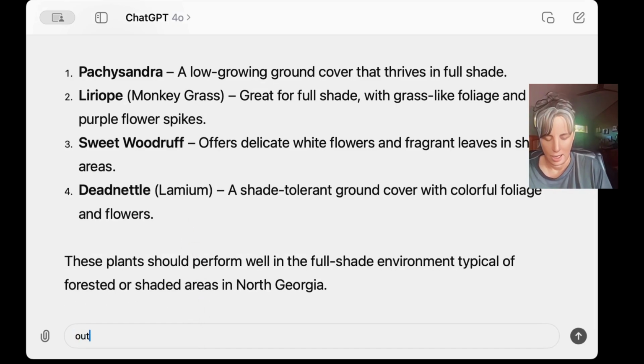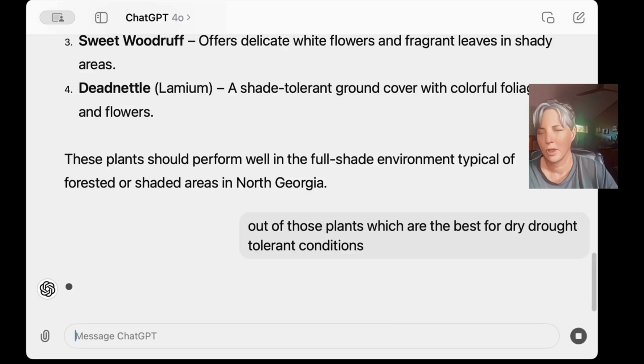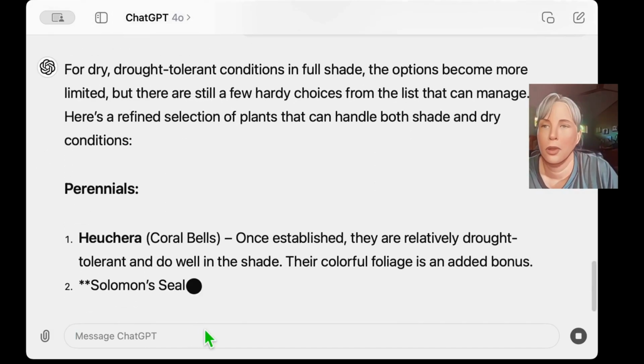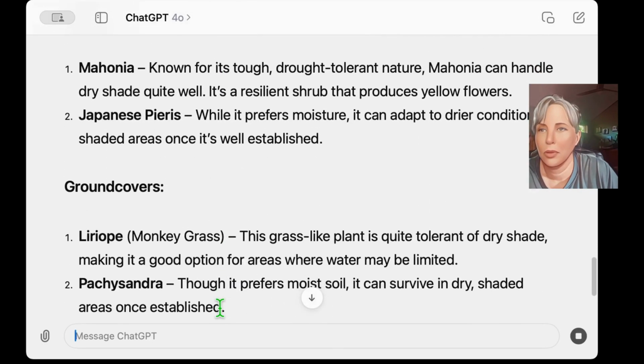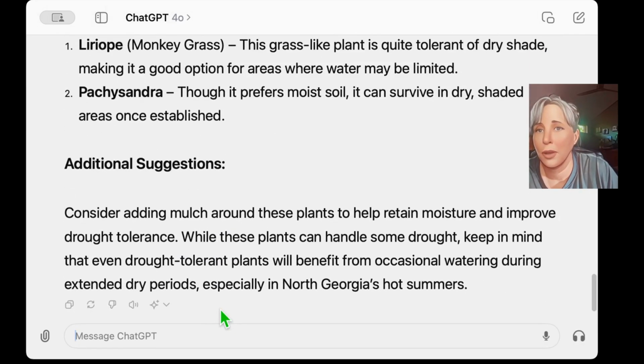So out of those plants, which are the best for dry, drought tolerant conditions? I should have just said which are the best drought tolerant plants. Boy, I need more coffee this morning. Okay, so now she gave me those and some suggestions about how to retain moisture within the plants.